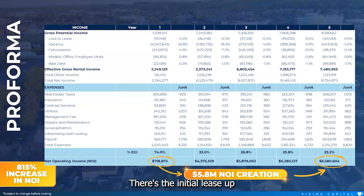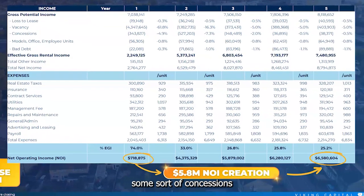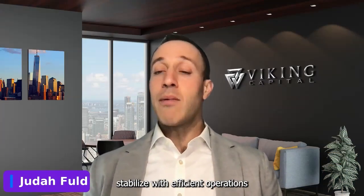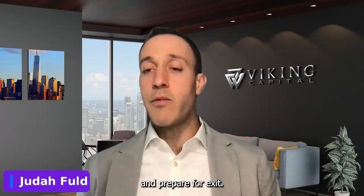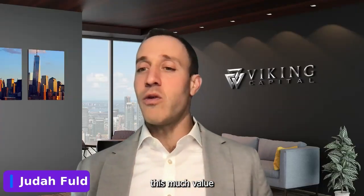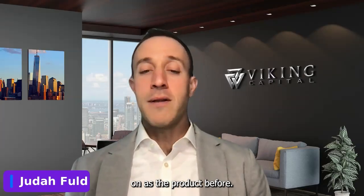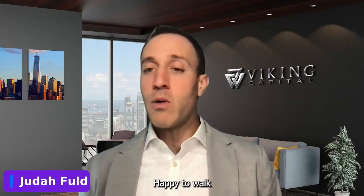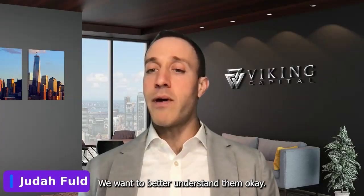There's the initial lease up where you might be offering some sort of concessions to those moving in. And then there's, as you'll see on the top lines, that goes down as you optimize for top of the market rents, stabilize with efficient operations, and prepare for exit. So here, we've never created this much value on an as-built product before, and it really is a great opportunity for Viking. And again, a lot of numbers here. Happy to walk through any of our investors who want to better understand them.